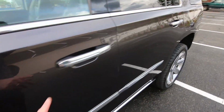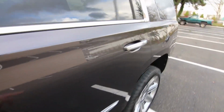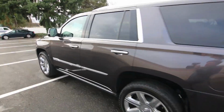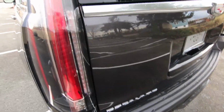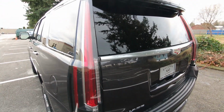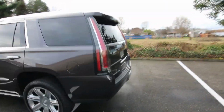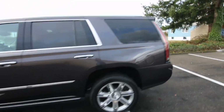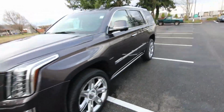It's hard to see now, but at nighttime, you have LED strips that light up the door handles, kind of like a welcome feature. And these really big tail lights provide outstanding nighttime visibility, and they really look cool when they're on at night. If you're in the market for a full-size luxury SUV with all the creature comforts that you can think of, this Cadillac Escalade Premium is definitely worth a look.